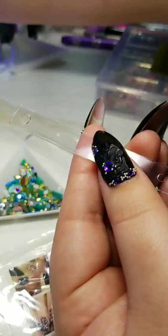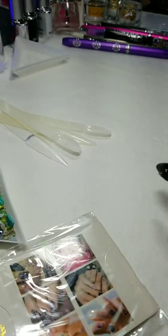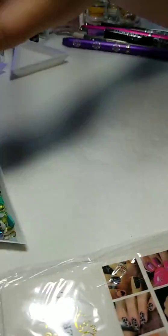Alright. At least 30 seconds in an LED. Let me move some of this stuff out of the way. I'm totally all over the place today because I was late coming in. That's alright.